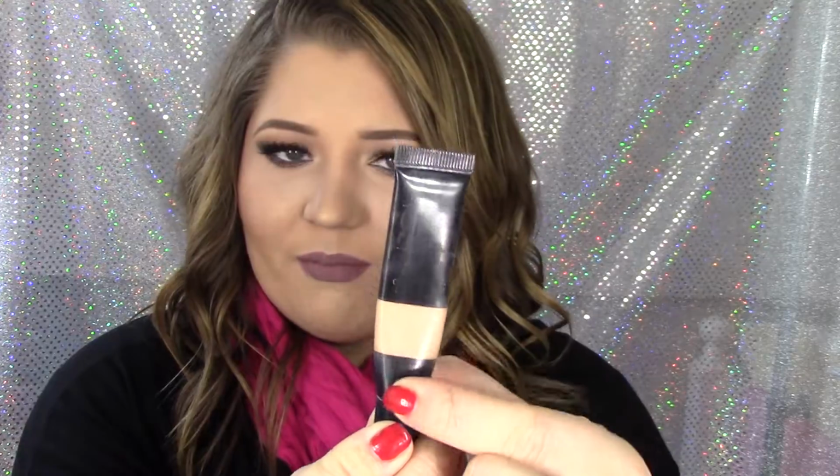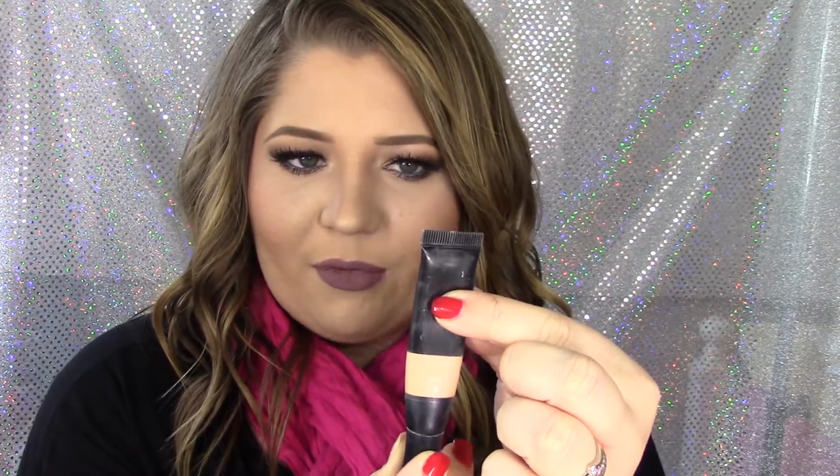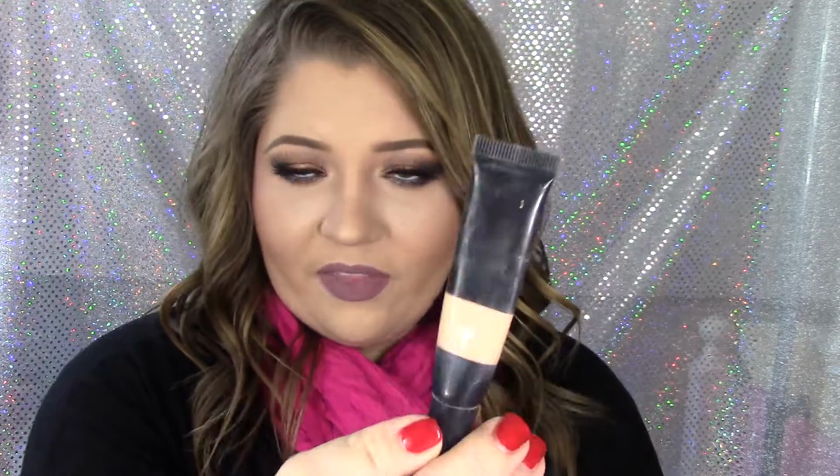And then also, this is completely worn off too, but I found this for my dollar store video. This is the Come Correct Celebrity Concealer, and this is by Wet n Wild. Again, it's a really nice full coverage concealer. This is great for blemish covering or redness, touching up, things like that.